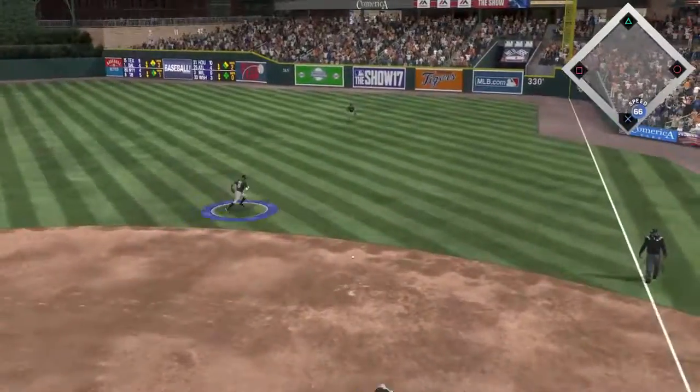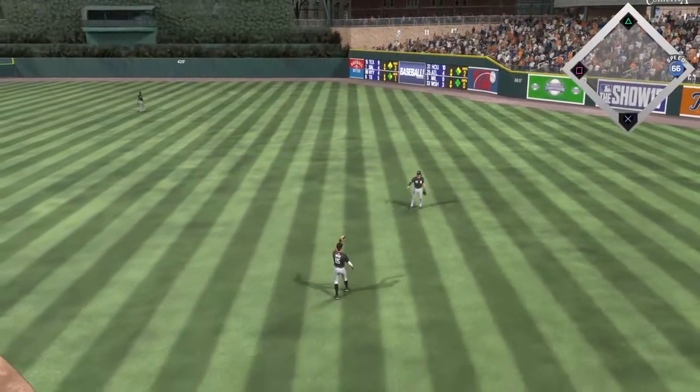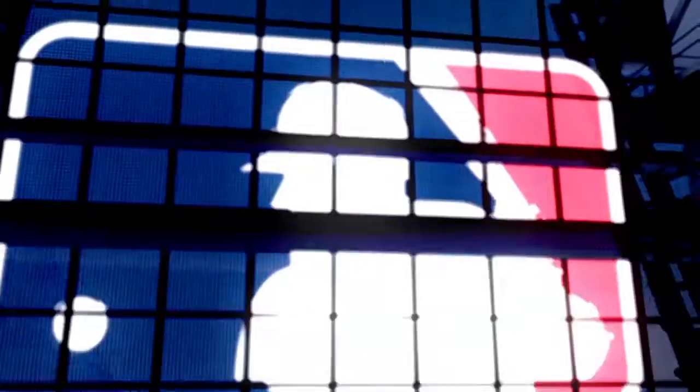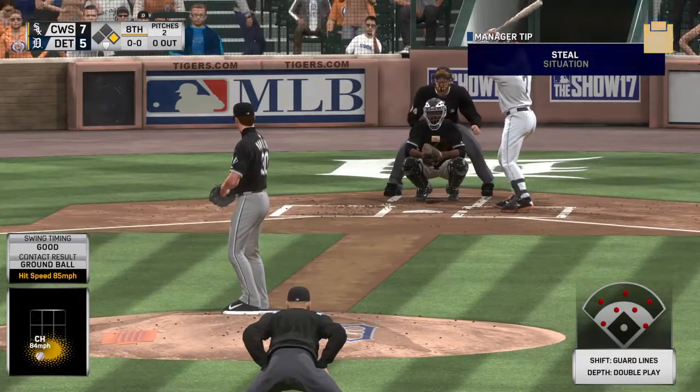This is on the ground over to first. He gets dirty, but he can't make the play. It's a base hit. Oh, the changeup executed nicely, and he still got a ground ball. They got the base hit. He got his ground ball. He did everything he wanted to do. Sometimes it just doesn't work out for him.